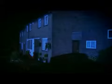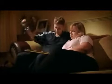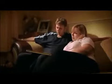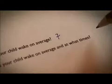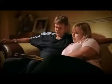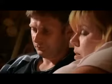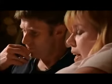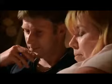To assess the severity of the problem, we've given Dan and Nadine a questionnaire with a sleep diary to fill in. How many times each night does your child wake? Ooh, it's got to be between 2 and 3. Yeah. How long has this problem been going on? And what started it? Oh, I don't know what else started it. He just... From the beginning, even the midwives gave him back.